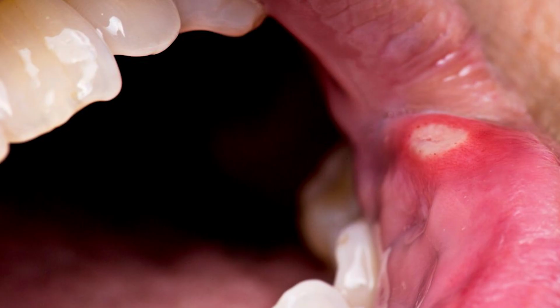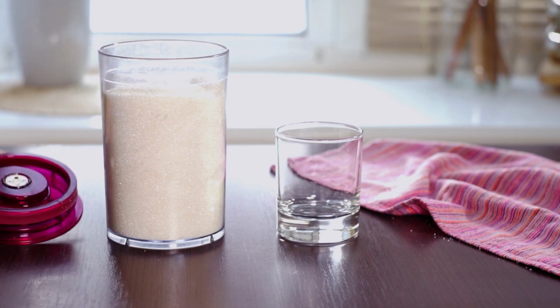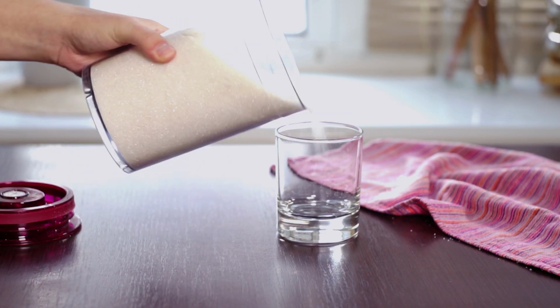Baking soda is a powerful, multi-purpose remedy. However, it should be used wisely and in moderation to maximize its benefits.